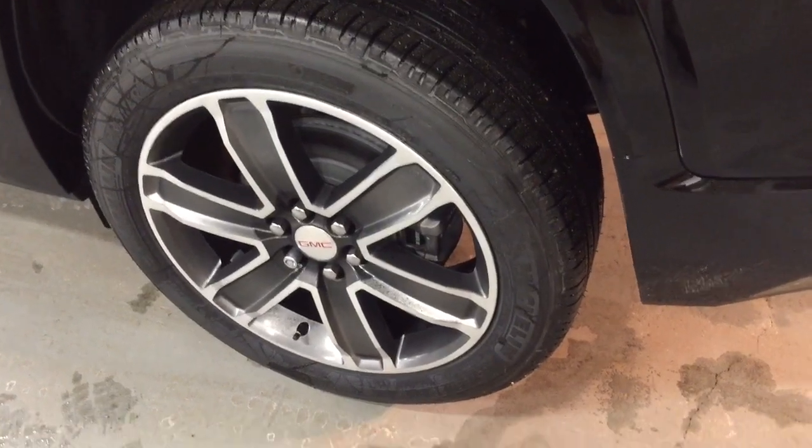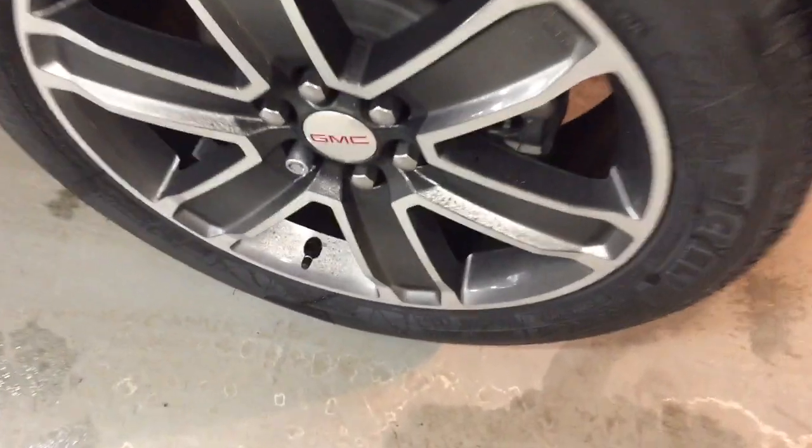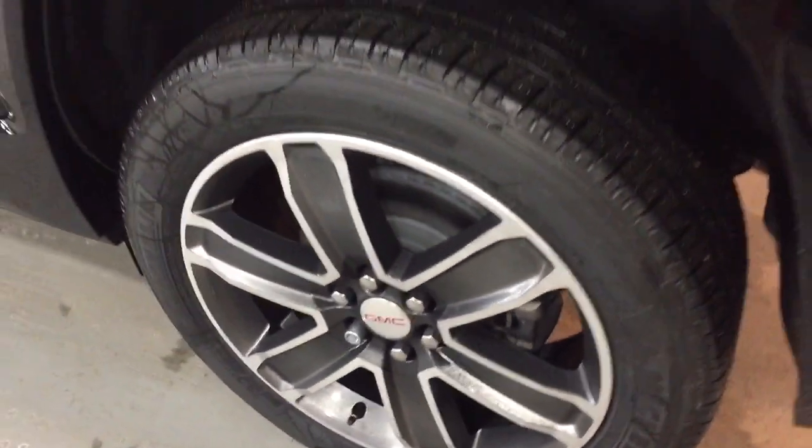20-inch multi-spoke aluminum wheels, wheel locks installed, and Michelin all-season tires. Roof racks all ready to go for you. Help with the cargo you can get in the back of this Denali Acadia. Dual chrome tip exhaust. You've got your ultrasonic parking sensors here as well.